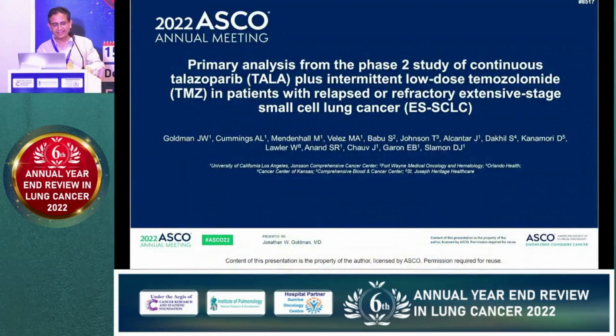So this is very interesting data, as we have very limited options for first-line progression, and the second line is not that effective, but it looks to be promising in phase 2, and let's see what's the result of phase 2. And the phase 3 study is already being planned.